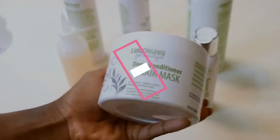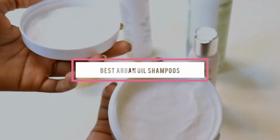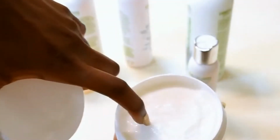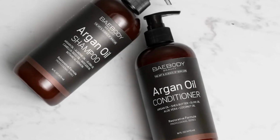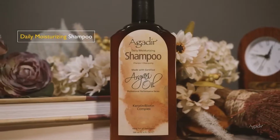If you're looking for the best argan oil shampoos, here's a list you must see. We made this list based on our personal preference and sorted it based on their features, prices, quality, durability, and reputation of the manufacturers and customer feedback. Also, we've included options for every type of customer. So let's get started.